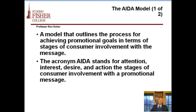So now we're going to look more towards content. Content is really about the message which someone is encoding. There's the AIDA model, which is a model that stands for attention, interest, desire, and action. And each one of those is more prevalent for a particular promotional mix than the others.